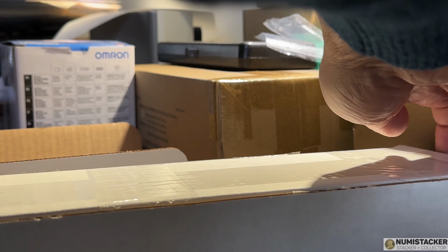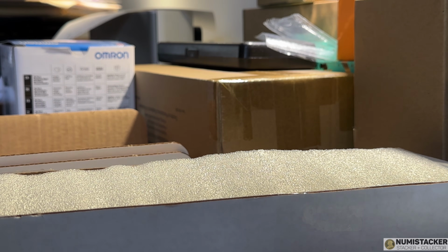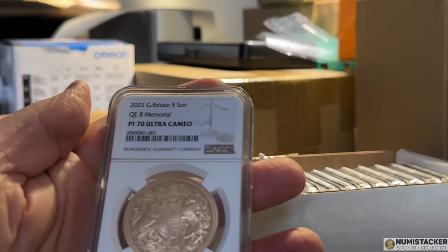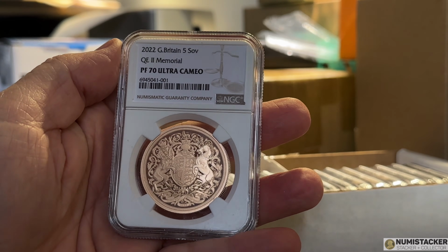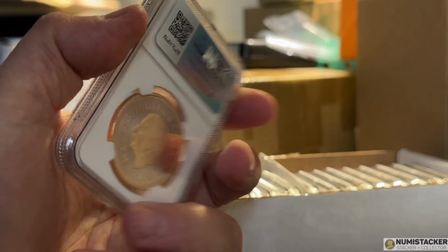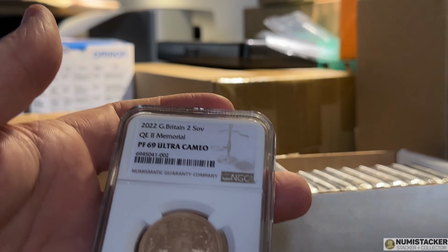Let's have a look now and see what's in the next box. It's always useful to open a couple of these things and just see what's inside. I never really know before I open the boxes, so it could be anything really. In this case, it's a 5 sovereign from 2022. That was the special memorial sovereign.